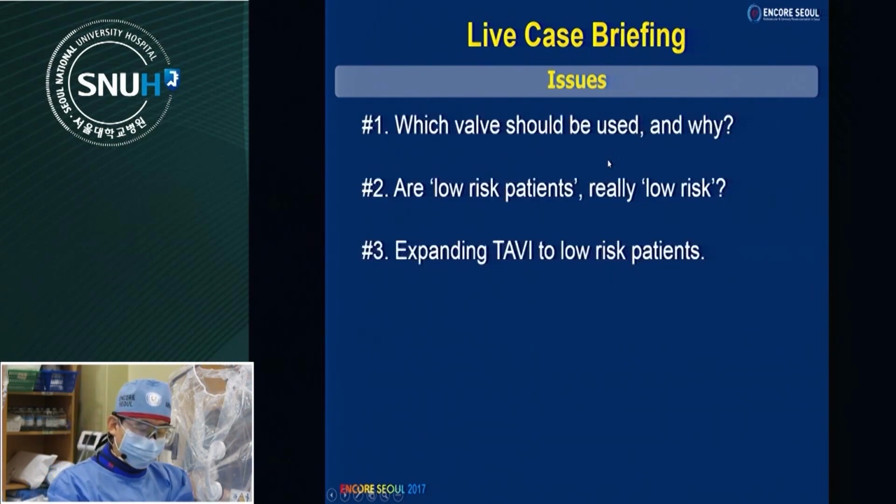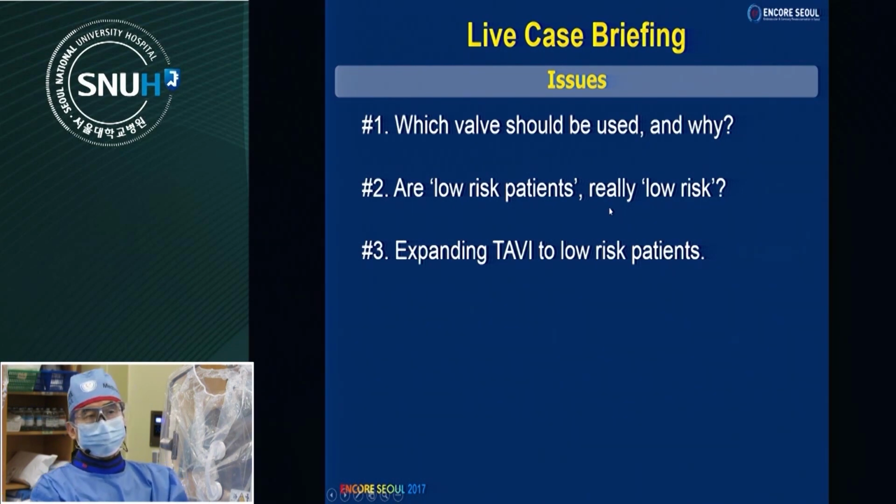Thus I prepared 3 issues to be discussed in this case. Which valve should be used and why? Are low-risk patients really low-risk? Expanding TAVI to low-risk patients?